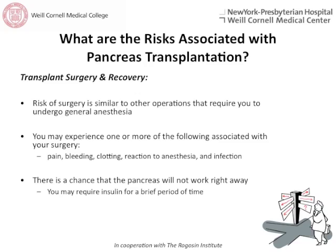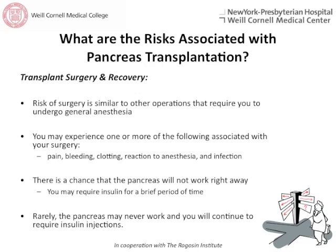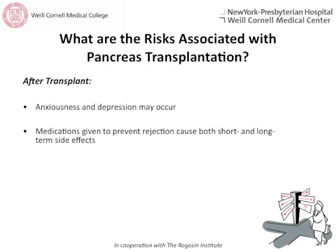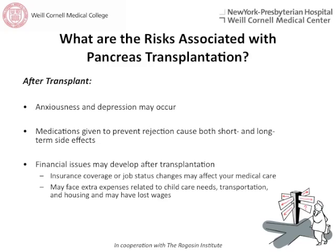Rarely, the pancreas will never work, and the patient will continue to require insulin unless they receive a successful transplant in the future. The risks after pancreas transplant are also very similar to those after kidney transplantation, which we have just reviewed. Similar to kidneys, transplanted pancreases do not last forever, and the patient will likely need to go back on insulin and/or have another transplant in the future.